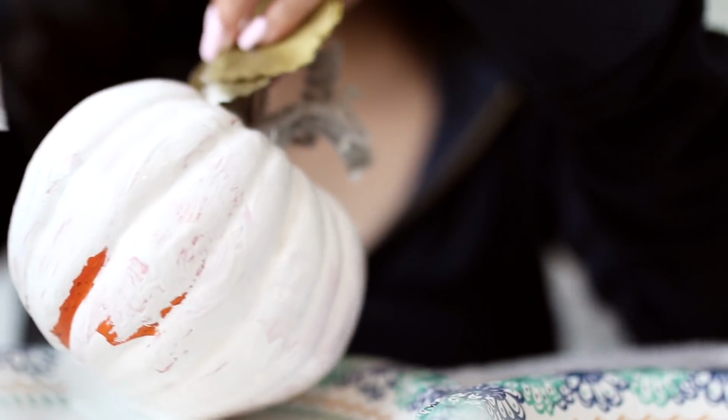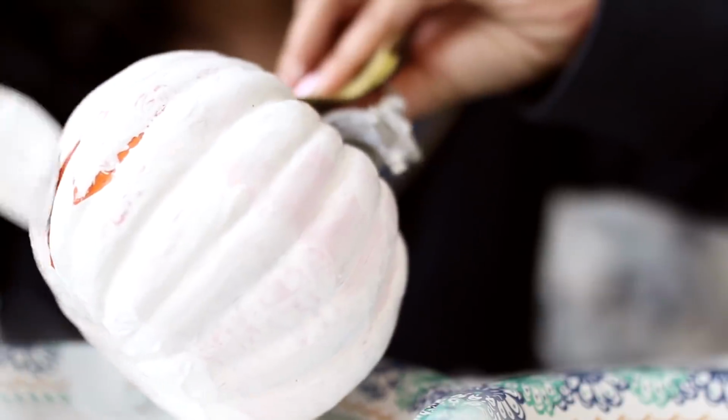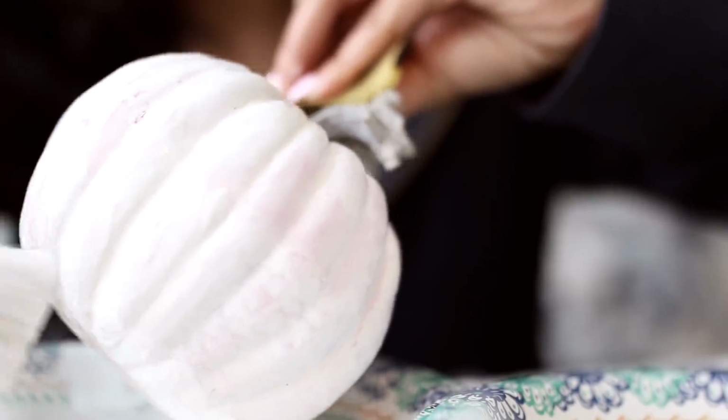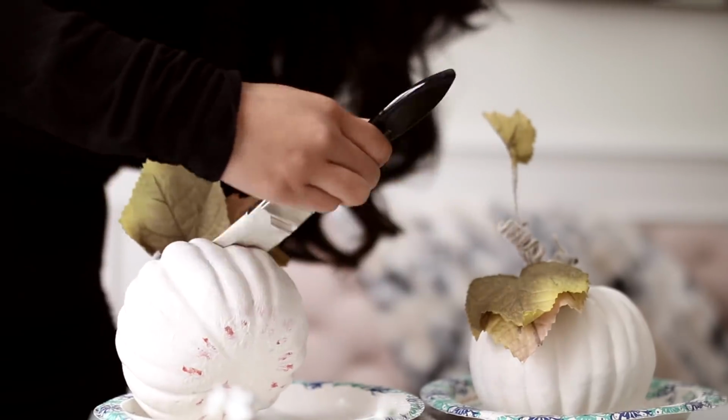Aren't these pumpkins beautiful though? Once you paint them, they look completely different. I love how the leaves have almost like an ombre effect. They do have a little bit of like blush in them and some light green and a little bit of brown, and then I love the little fuzzy leaves as well.